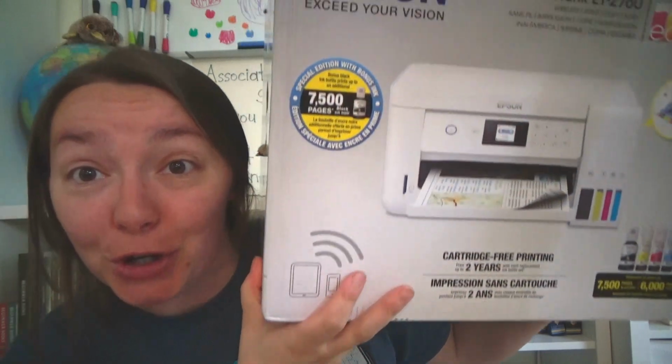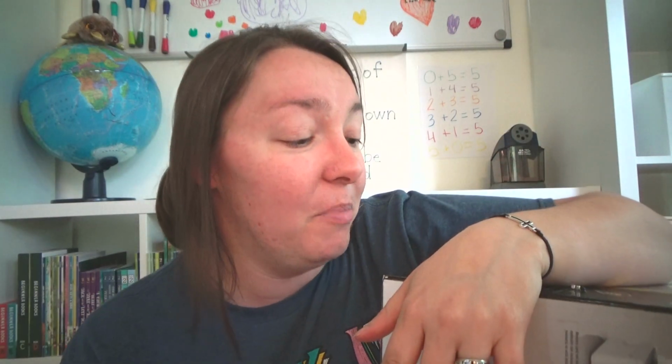He bought me a new printer. This printer has been circulating around on all of the homeschool channels for a while, but I'm really excited about it. It is the Epson EcoTank. The model number is the 2760, and wow, I cannot wait to even get into this box and look at it. The printer that we have now does great.